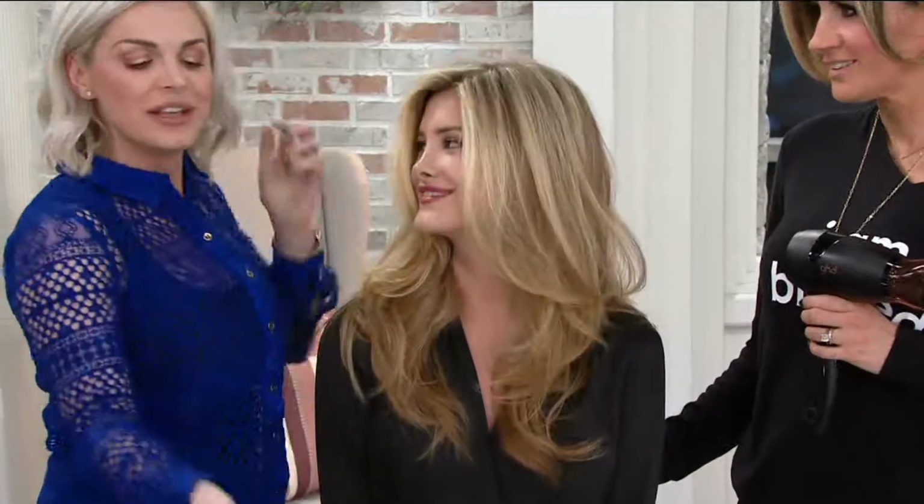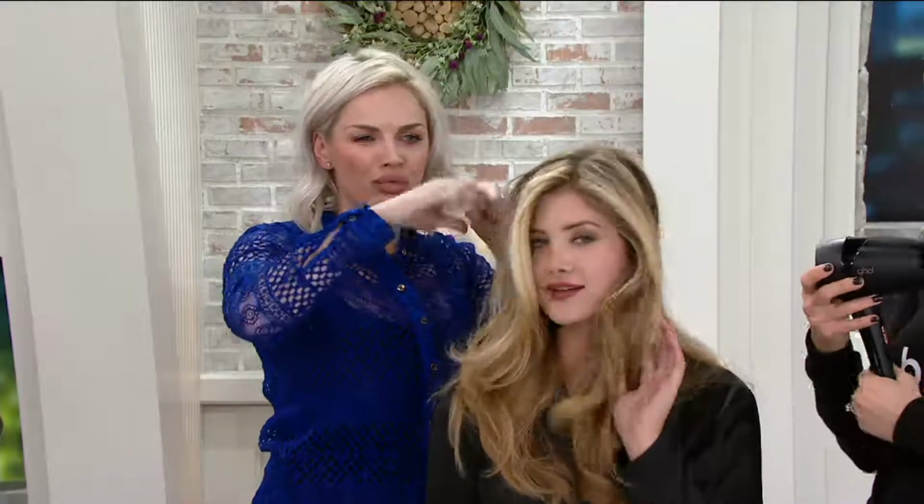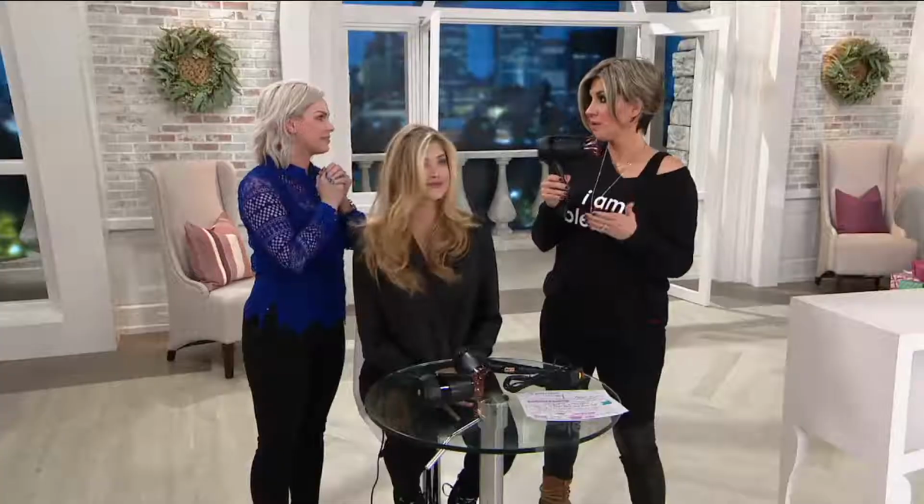Tell me. Okay, so this is the nozzle that will give you the precision airflow. That way you can really set the hair around the brush, and then you put it on cool, and that will set it and make it last long. Girl, it's super lightweight. Yes.